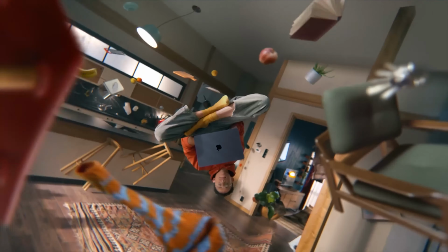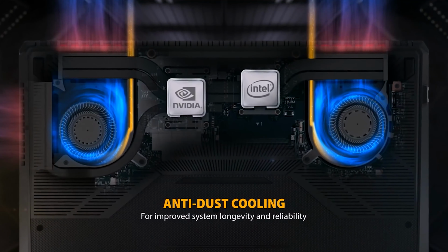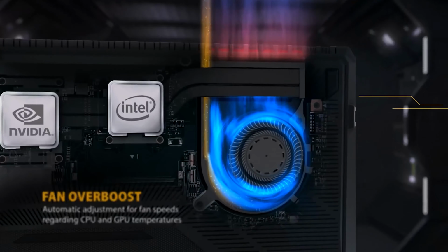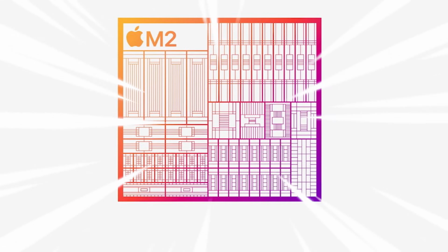Well, let's find out. Back when Apple Silicon made its debut with the M1 chip 2 years ago, it was evident that moving away from Intel CPUs in Macs would need more than just a single line of processors, which were similar to the A-series chips that power iPhones and iPads. One chip cannot accommodate all of Apple's different Mac configurations. So, Apple ended up introducing the M2 at the WWDC a month ago.